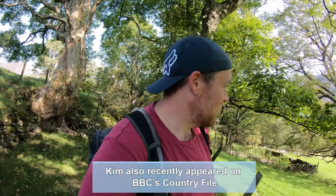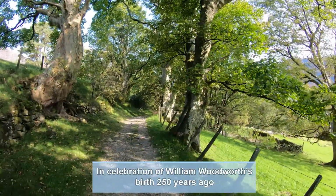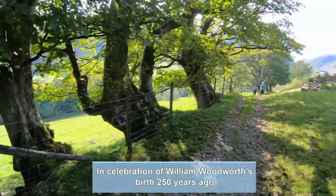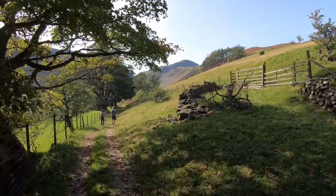Like, literally just at the end of this track, up into the trees and into the valley, and then you've got all this lovely scenery on your doorstep. What I wouldn't give to live somewhere like this and be far away from the hustle and bustle of normal day-to-day life, working in cities. Yes, man, this on your doorstep.